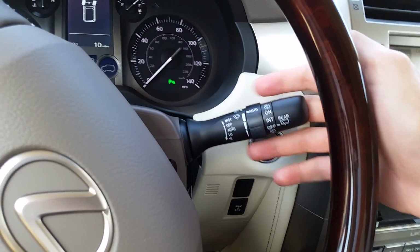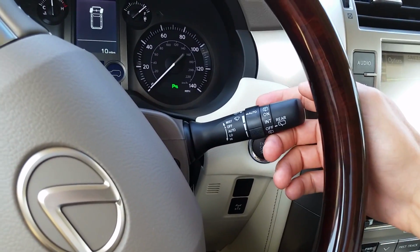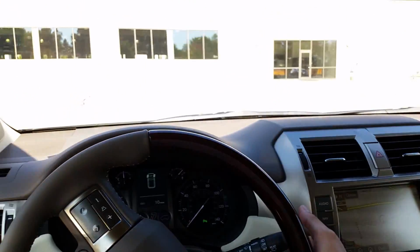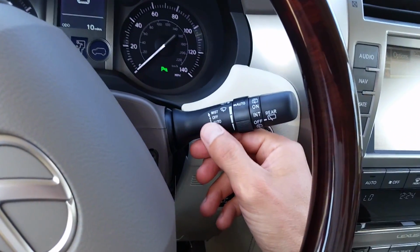Then on the right side are my windshield wipers, and I see mist, off, auto, low, high. This one has rain sensing wipers, that's why it says auto. So right now the windshield wipers are off, and I can push it up once, and that's mist. And now the default, it goes right back to off.